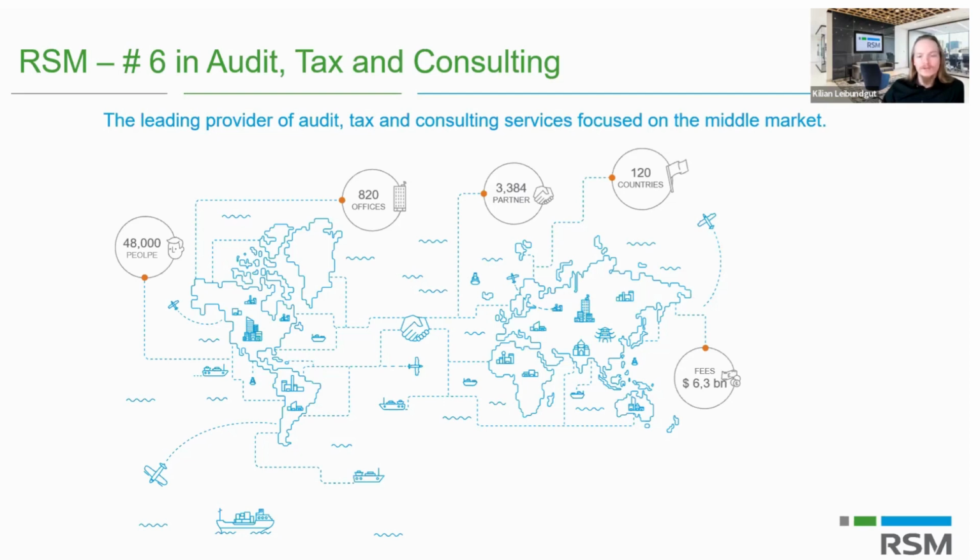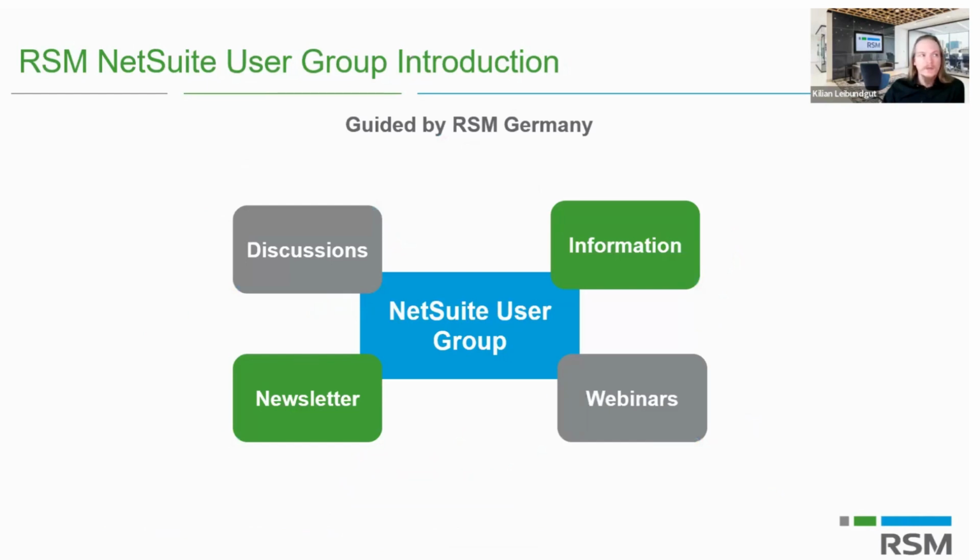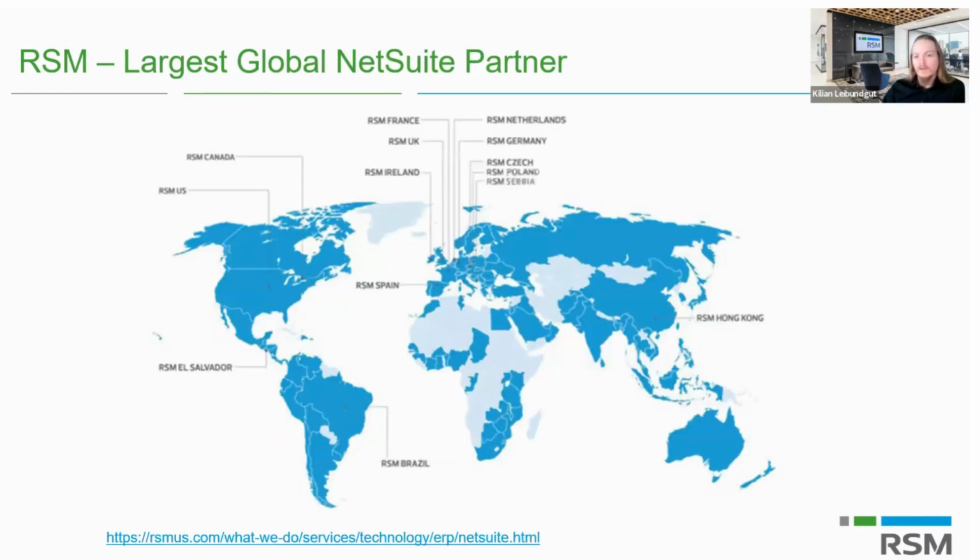So we'll also see a little map of where we have our NetSuite spaces. You'll see that we cover essentially all of Europe and North America, and have a couple of residences around the world. In fact, this map is actually slightly out of date because we now also have some residences in Australia, for example, so some additionals coming in.